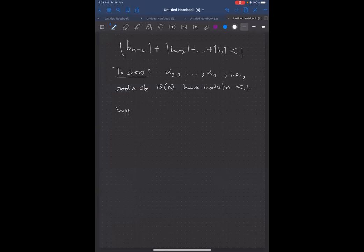Suppose that a root is alpha. So what do we have? Q of alpha should be 0. This is equal to 0, and this is equal to something like alpha to the power n minus 1 plus beta n minus 2 alpha to the power n minus 2 plus, and so on, plus beta 1 alpha plus beta 0.